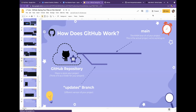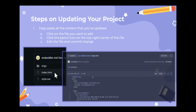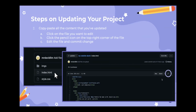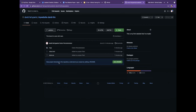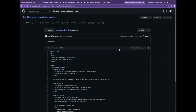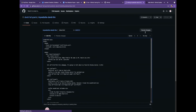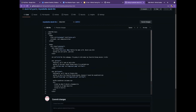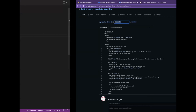And on this new branch, we're going to copy paste all the content that you've updated. So you're going to click on the file you want to edit, and then click on the pencil icon right here and edit the file and commit the change. So I'm gonna go change our index HTML because we just changed the index HTML file. And let's edit this file. I can technically type it like this, but it's not for sure that the same change is gonna happen that we made on our desktop, right?